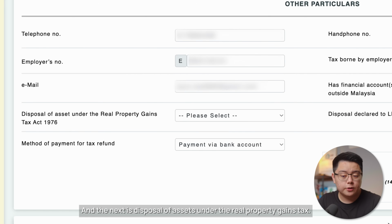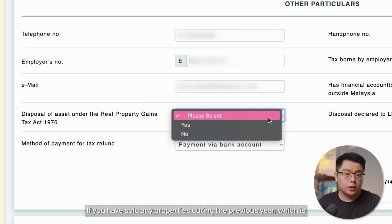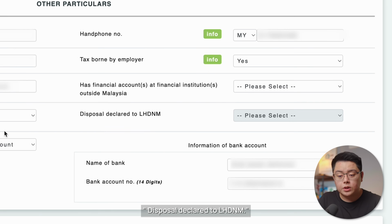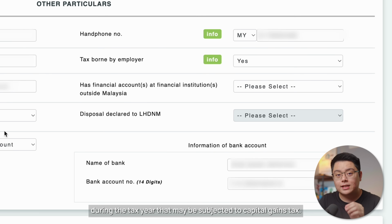And the next is disposal of assets under the real property gains tax. If you have sold any properties during the previous year, which is 2023 in this context, select yes, as you will be required to declare it. Disposal declared to LHDNM. This essentially refers to the reporting of any disposal of assets during the tax year that may be subjected to capital gains tax.